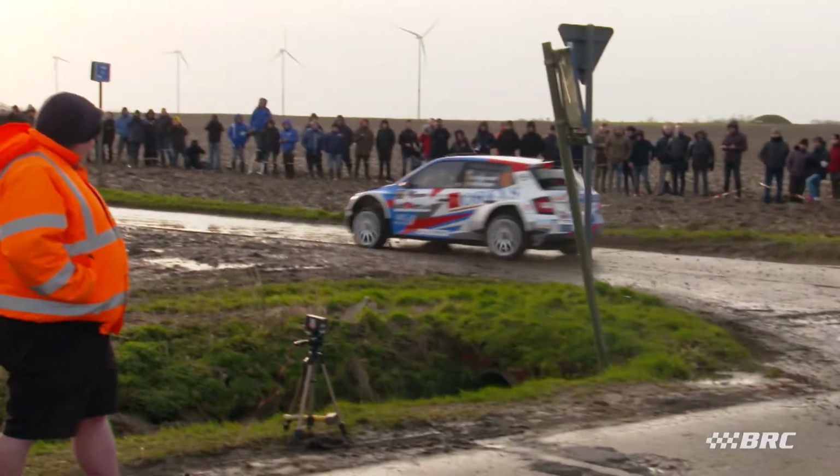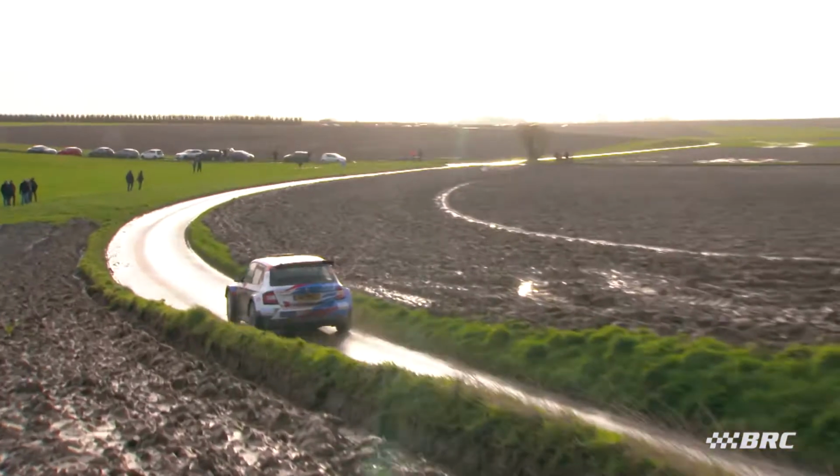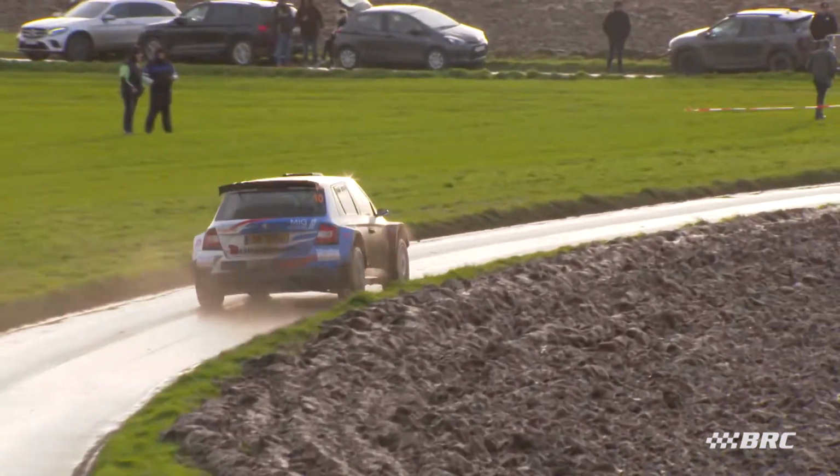young driver who starts the season with lots of ambition, but it goes horribly wrong very early in the rally for Rijnvoet. Niels, has been a very short rally for you.